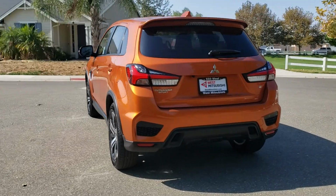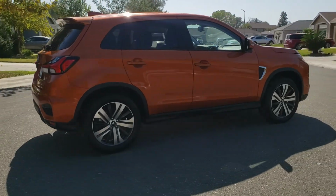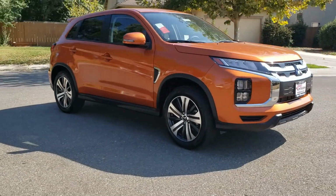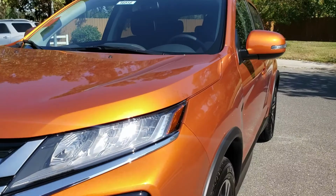Hey, West Mitsubishi here. Come on in and take a look at this 2020 Mitsubishi Outlander Sport. This brand new vehicle, just like all brand new Mitsubishi vehicles, comes with a 10-year, 100,000-mile limited powertrain warranty. This vehicle is powered by a 2-liter 4-cylinder engine with an automatic CVT transmission, power windows, power locks, AM/FM stereo with auxiliary port, Bluetooth, and USB connectivity.